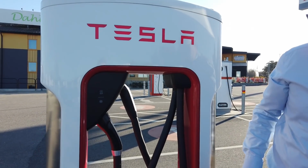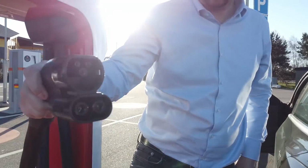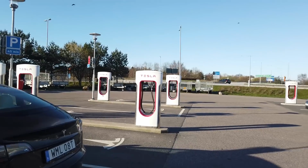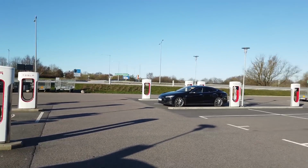So we're at our first supercharger on the trip, and as you can see, it's a double cable because the Model 3 needs a special cable. Most of these superchargers just have a single cable. That is for like this Model S over here.